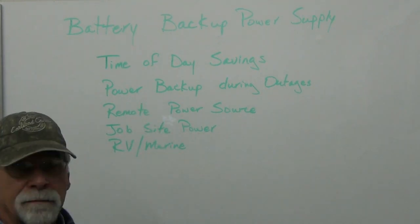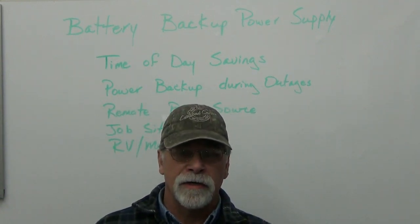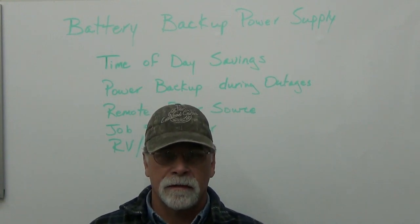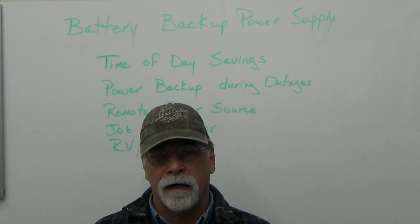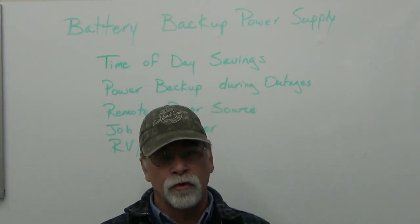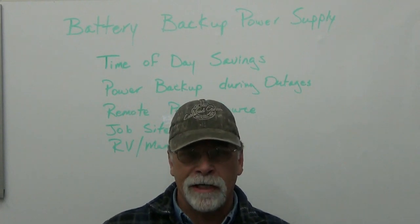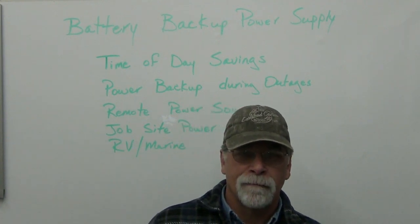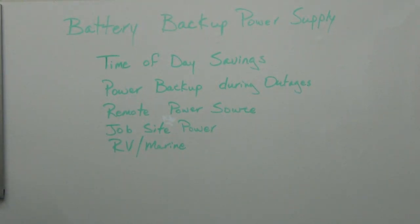Another one is power backup during outages. Here in Northern California, we've had several in recent months because the utility has cut off the power due to weather issues, high wind, low humidity, high fire danger, that type of thing. And in rural areas like we are, it's not uncommon to lose power due to a drunk driver hitting a power pole or a tree going down on the lines, and so forth. And so it's a very convenient backup source during an outage.